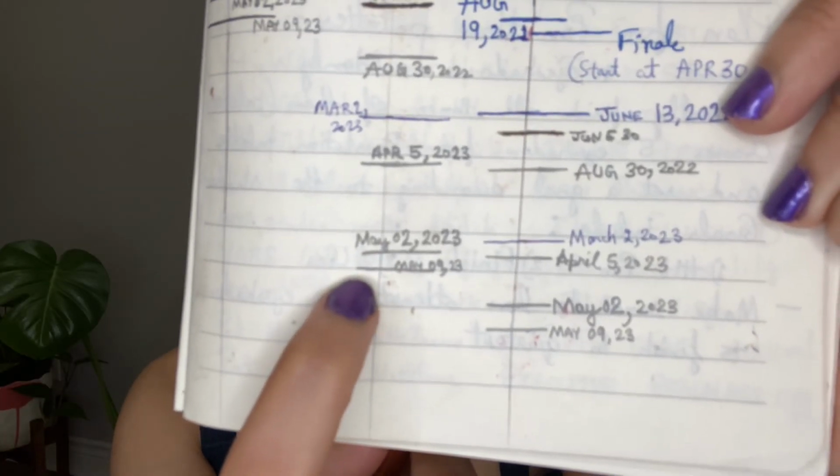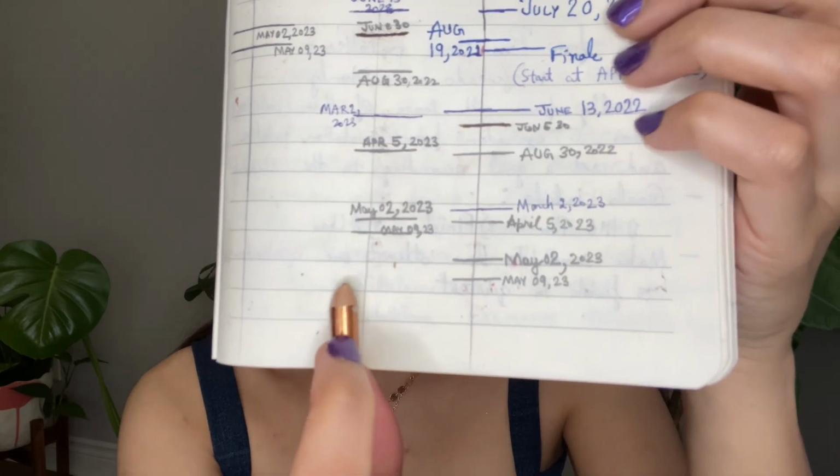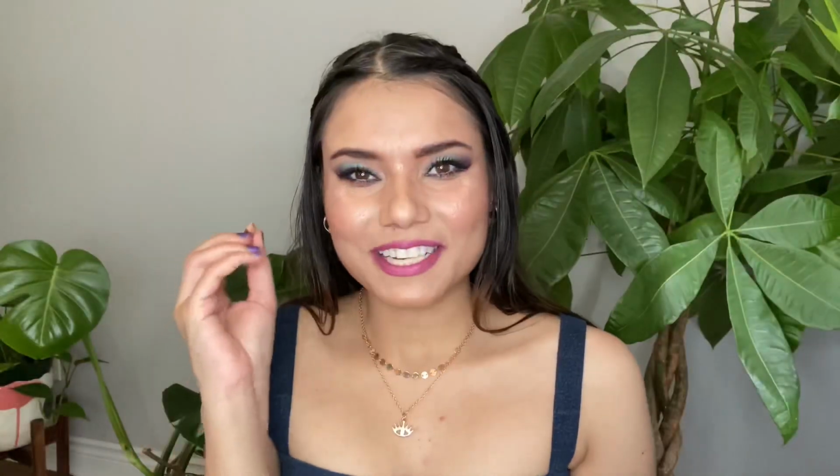This is where we were. That's how much product was remaining and I used it all up. This one is rolling out and it's also counting towards my empties.